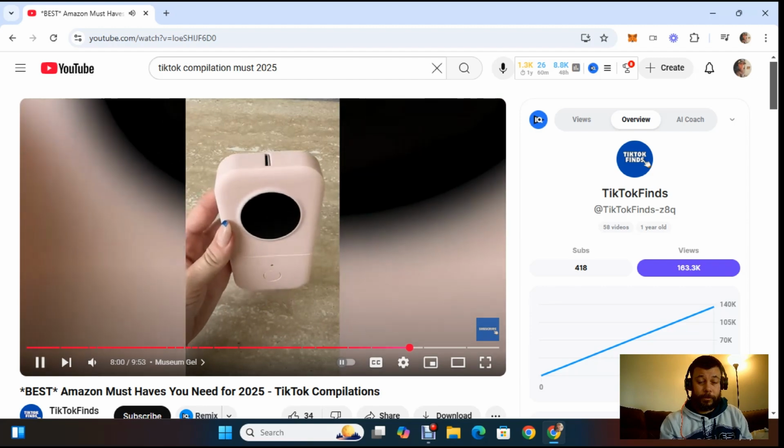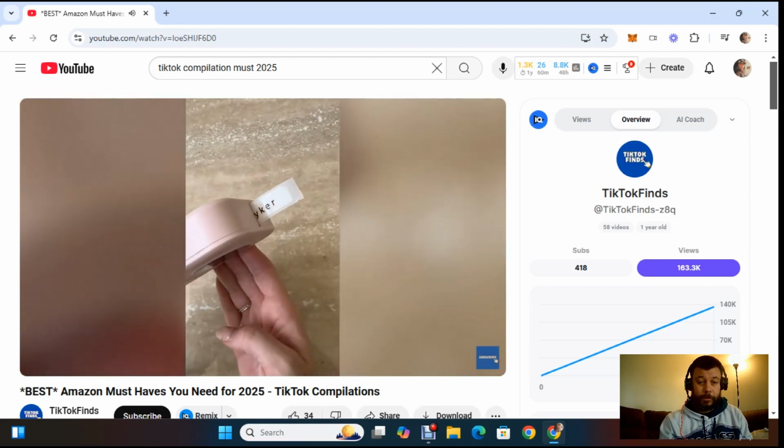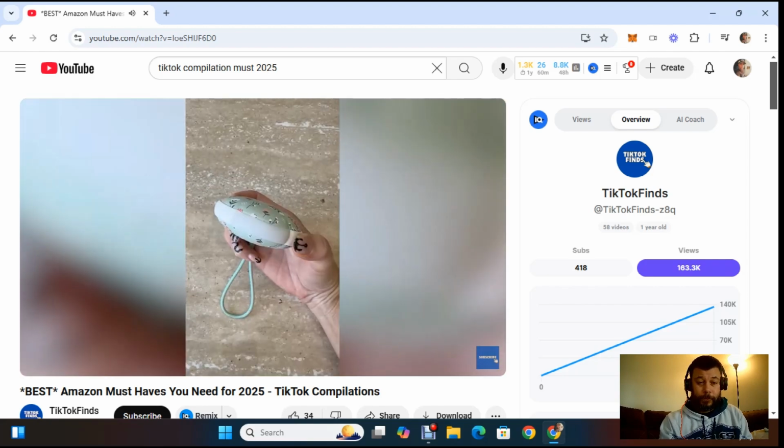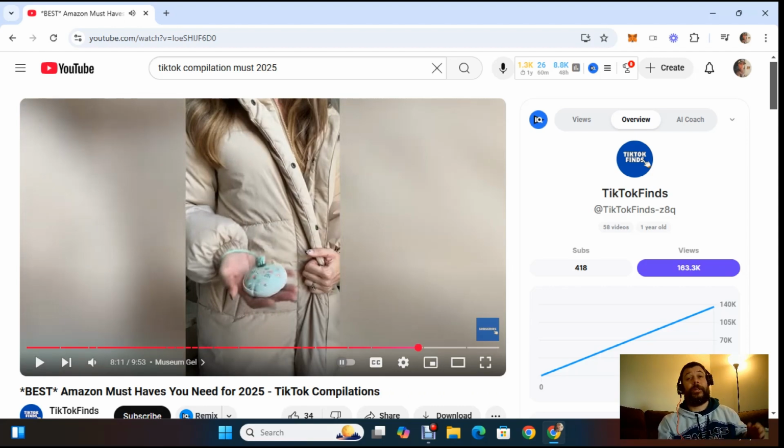This thermal printer allows you to print labels at home. Simply customize them on your phone, press the button, and print out your label. That's cool. This is the cutest hand warmer. It is dual-sided, has 3 heat settings. It has a light, and it fits in the palm of your hand. I'm sorry. Hand warmers are okay, but wear a pair of gloves. She's not even wearing gloves. If you're cold, wear a pair of gloves.